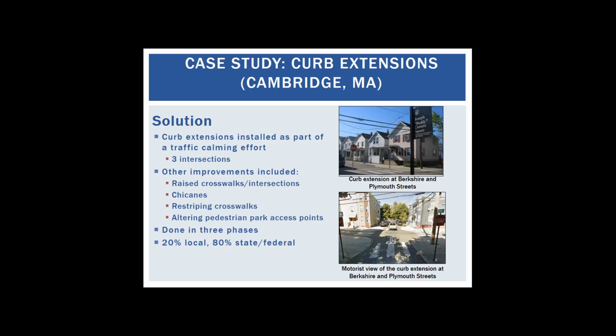It tells vehicles where to expect pedestrians to cross, and it lets pedestrians know where it is safest for them to cross. The raised crosswalk and intersections were constructed with concrete pavers that replicate the feel and look of brick, but they are more durable and have a slip-resistant finish. It was done in 3 phases with 20% local and 80% federal funds.